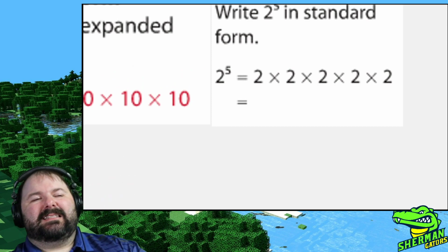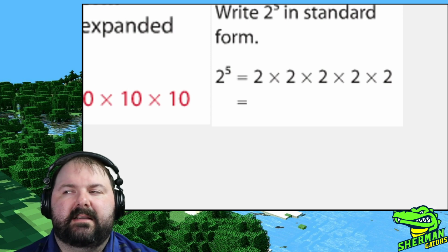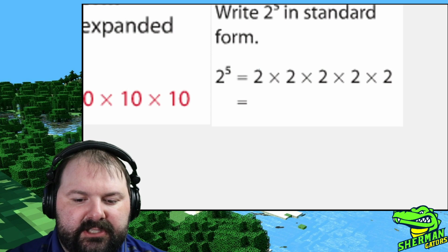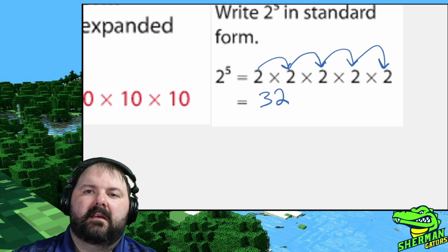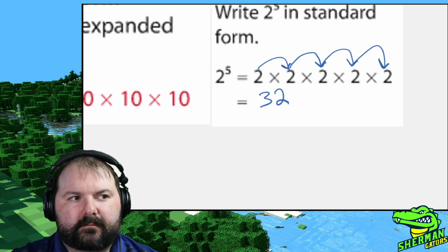So remember, this is not 2 times 5. This is 2 times 2 times 2 times 2 times 2. 2 times 2 is 4, times 2 is 8, times 2 is 16, times 2 is 32. So that is it in standard form.